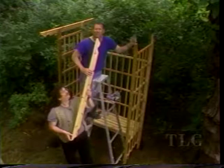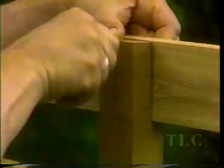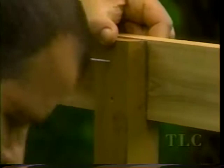Here's the other rafter. Gently, huh? Okay, all right. If that had been a big 2x12, I'd have been on the ground. Now let's put this other screw in here.